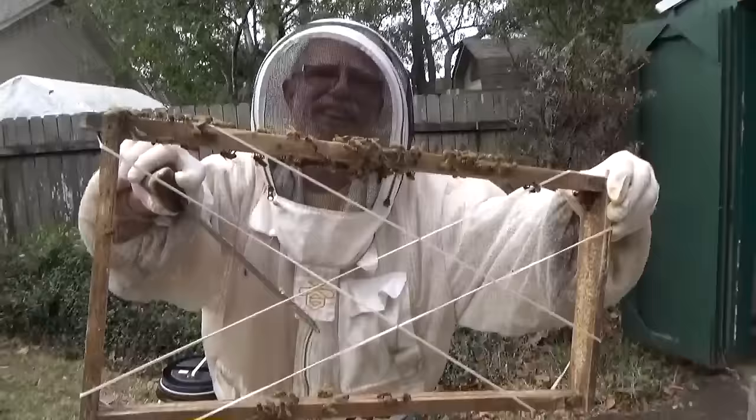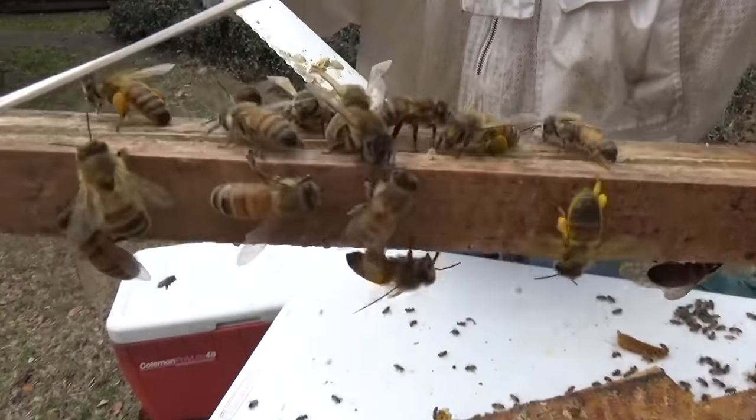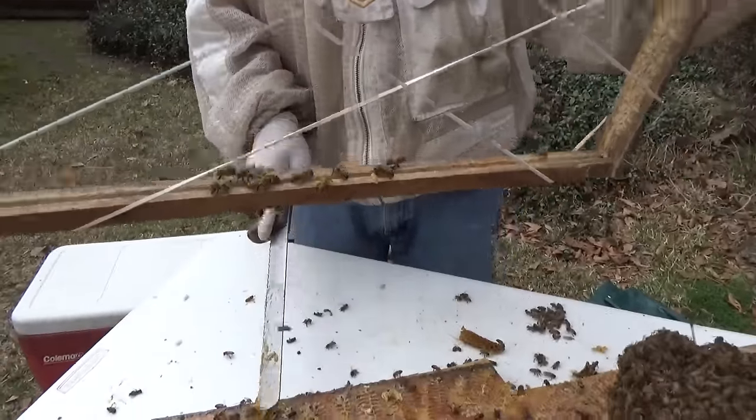You see it down here, Charlie? That's what I'm talking about. I don't know. Well, I got the ones up there. Oh, okay. They had pollen on them. Looks great. I mean, they are covered. They are. They're covered with it. Beautiful.